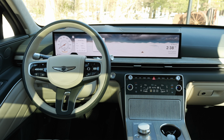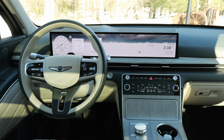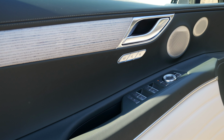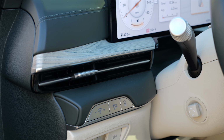Okay, inside the refreshed GV80. Now, looking at this cabin, right away you can tell that it's a nice and cozy place to be in, and that's a fact. One thing that I also have to say is that this is the area where Genesis surpassed both Lexus and Acura. The design of the dashboard is clean and simple, and at the same time, we still have a good amount of physical controls for things that require easy access.